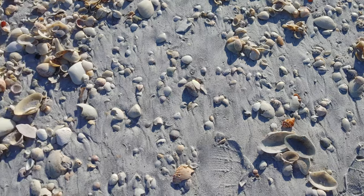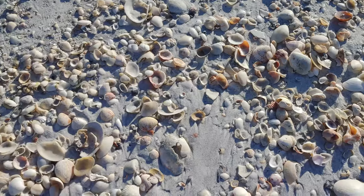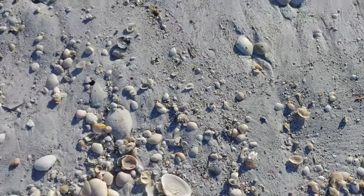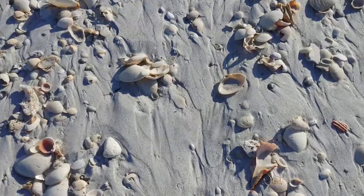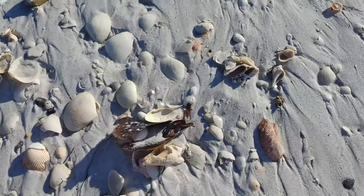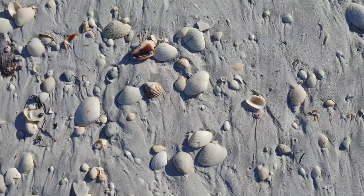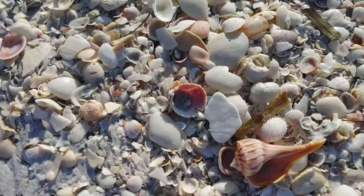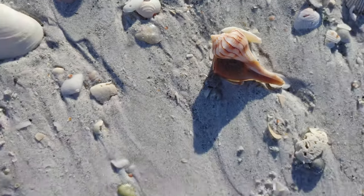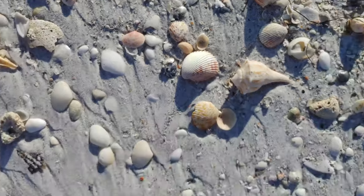All right, let's keep going. Tell me if you see anything, if I miss anything. Don't tell me I'm missing a lightning whelk because I already have 100 of them. I can't take any more lightning whelks. There's a nice turkey wing here. Look, lightning whelk after lightning whelk. You get the point.